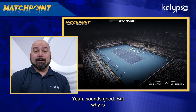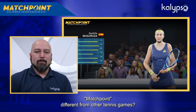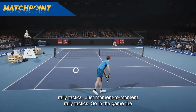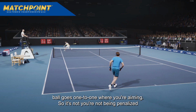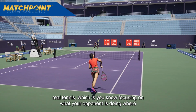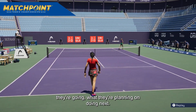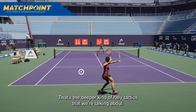Yeah, sounds good. But why is Matchpoint different from other tennis games? Because it has a deeper focus on rally tactics, just moment-to-moment rally tactics. So in the game, the ball goes one-to-one where you're aiming. You're not being penalized for how you hit the ball. You're just hitting the ball, which frees up your mind to be able to focus more on real tennis, which is focusing on what your opponent's doing, where they're going, what they're planning on doing next, how you're going to approach 3 shots from now. That's a deeper kind of rally tactics that we're talking about.